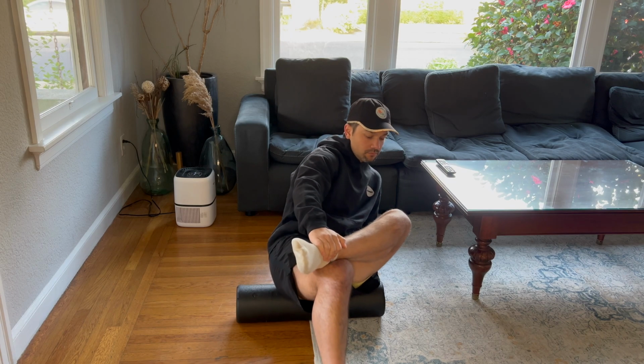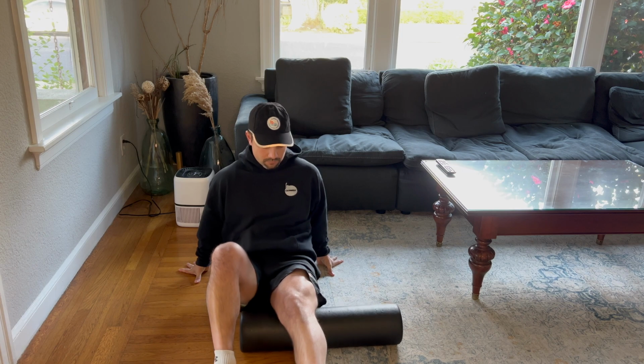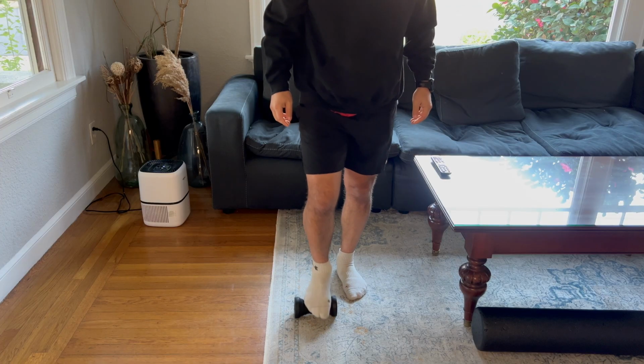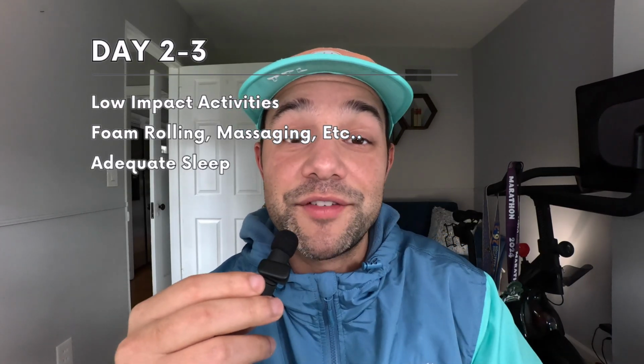Foam rolling is something all runners should partake in, but it is an activity that many loathe. It can be difficult to roll out due to overall muscle soreness and fatigue. So if you've got a massage gun available, it is a less straining recovery tool that can do loads for you. Next up on the list is adequate sleep. The first night after the marathon, sometimes you're so sore it is tough to sleep.